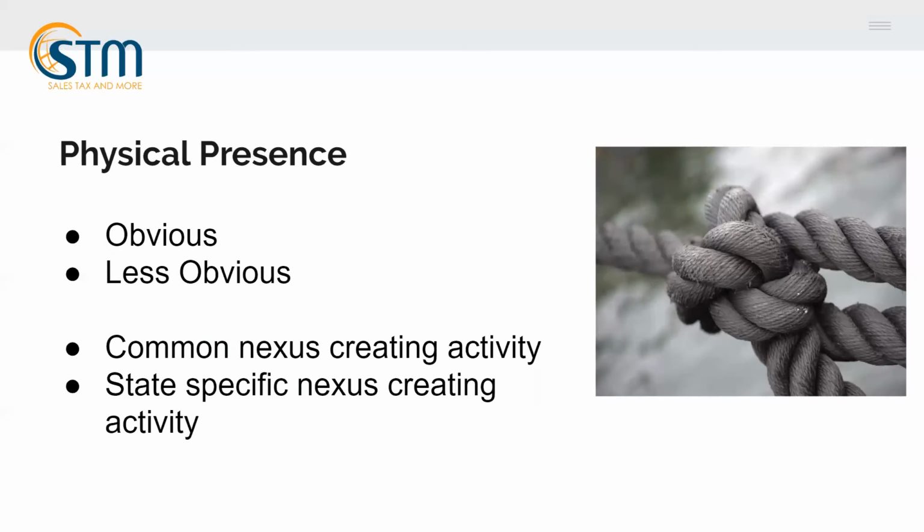All right, so let's move on to physical presence. And I mentioned earlier, we're going to talk about obvious and less obvious. We're also going to talk about common nexus creating activities, and then very state-specific nexus creating activities. When we say common nexus creating activities, we mean that the majority of the states, pretty much all of the states or most of the states, are going to consider that nexus creating. When we say state-specific, it's going to vary widely amongst the states.